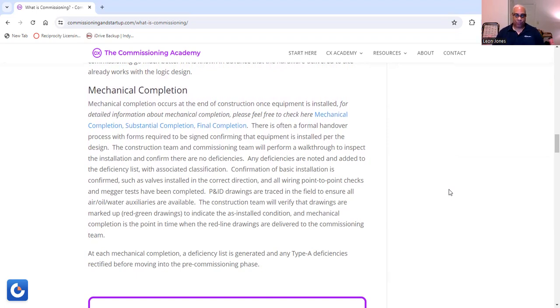And why? Well, that's just the last item. It goes in sequences. And because everything goes in sequences when we deal with mechanical completion, there is often a formal handover process with forms required to be signed confirming that equipment is installed per the design. The construction team and commissioning team will perform a walkthrough to inspect the installation and confirm that there are no deficiencies. Deficiencies are noted and added to the deficiency list, which we call a punch list, with associated classification.